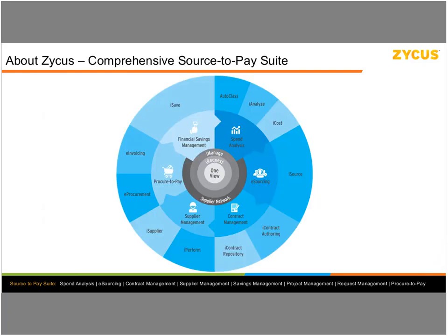Let me tell you a little bit more about Zycus, though. Zycus is an end-to-end integrated software suite provider that covers source-to-pay processes, so everything from spend analytics to e-sourcing, contract and supplier management, procure-to-pay, and financial savings management in terms of a process flow. And if you look at the center of this kind of dartboard diagram here, the bullseye highlights areas where the software platform brings together the entire source-to-pay process.